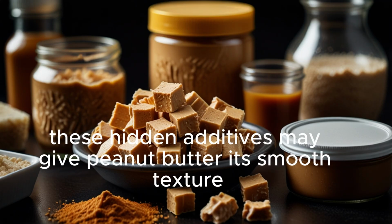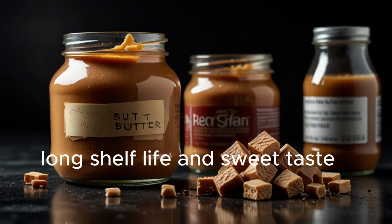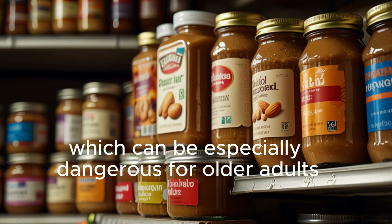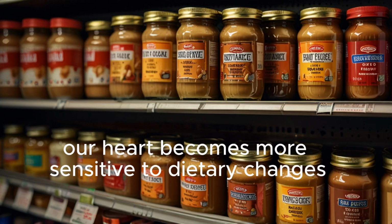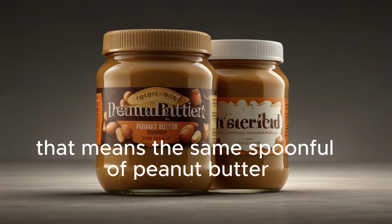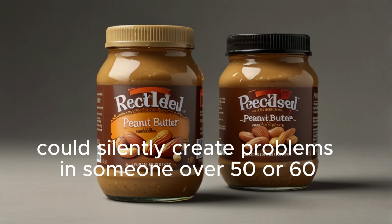These hidden additives may give peanut butter its smooth texture, long shelf life, and sweet taste, but they also introduce toxins and unhealthy compounds into your body, which can be especially dangerous for older adults. As we age, our metabolism slows, our heart becomes more sensitive to dietary changes, and our body loses some ability to detoxify harmful substances. That means the same spoonful of peanut butter that a teenager might handle easily could silently create problems in someone over 50 or 60.